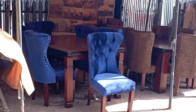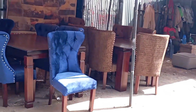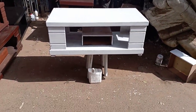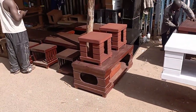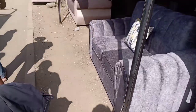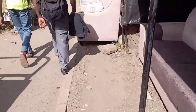We also have dining tables, 6-seater, 4-seater, and also 8-seater. For the coffee table, like this one, the white one, it goes for 15,000 shillings. You can also negotiate and you can get it at a lower amount.